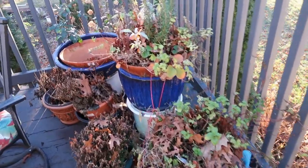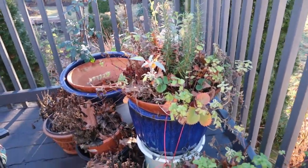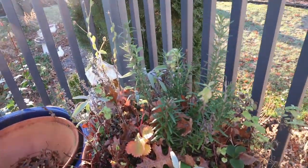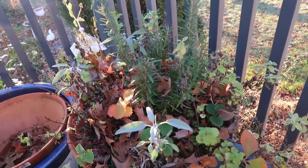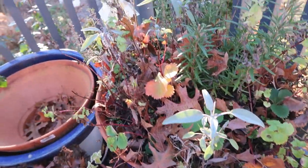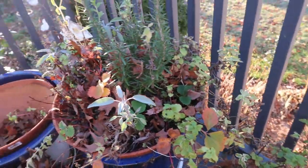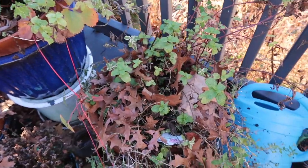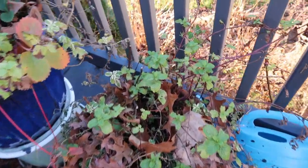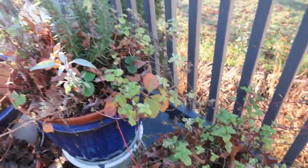So here in the container, that was my herbal bowl that I had made, and they're still doing very well here. I still have the rosemary, it seems to be doing well. The sage is doing well. The mints are still growing, and both of them here. This one I had put a lot of mint in, and this is doing good. Spearmint is still there. So that's a good sign.